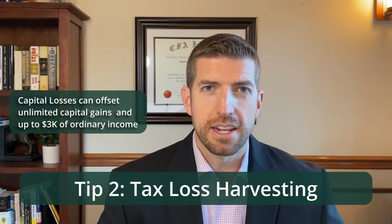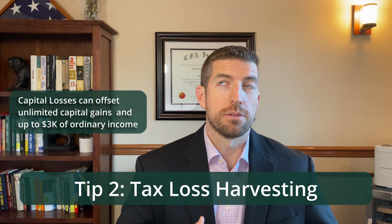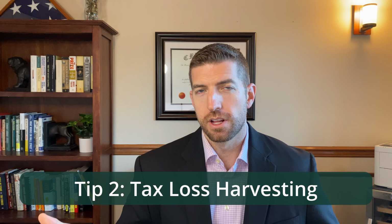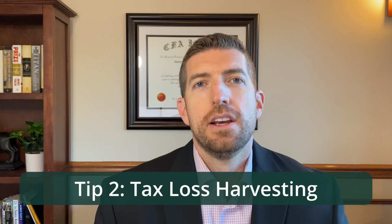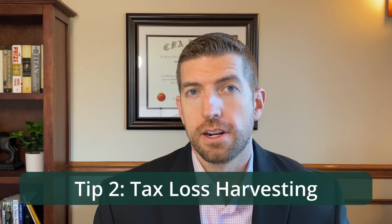Don't let the tax tail wag the investing dog, but where it makes sense, let's say you had some long-term bond exposure, like a TLT type fund. You could sell that, which has been kind of a loser the last few years, and put it into a very similar fund, get you the same exposure, and give you that capital loss today that you can take advantage of. So, an easy way to offset some gains, or at least offset some ordinary income.